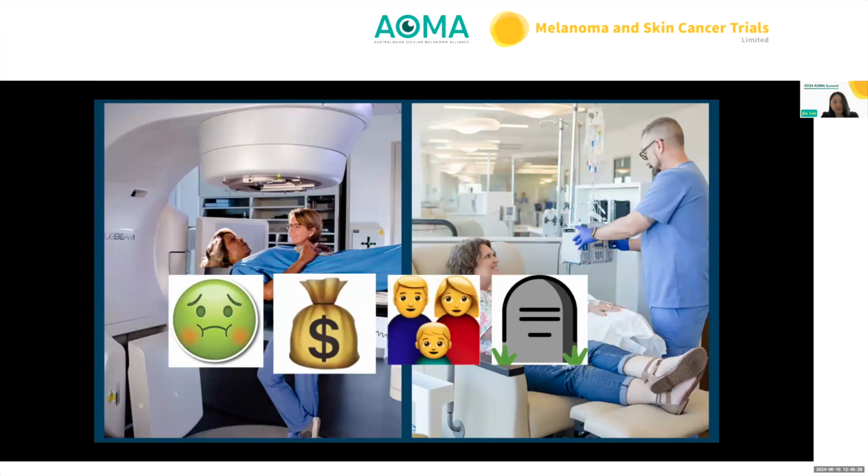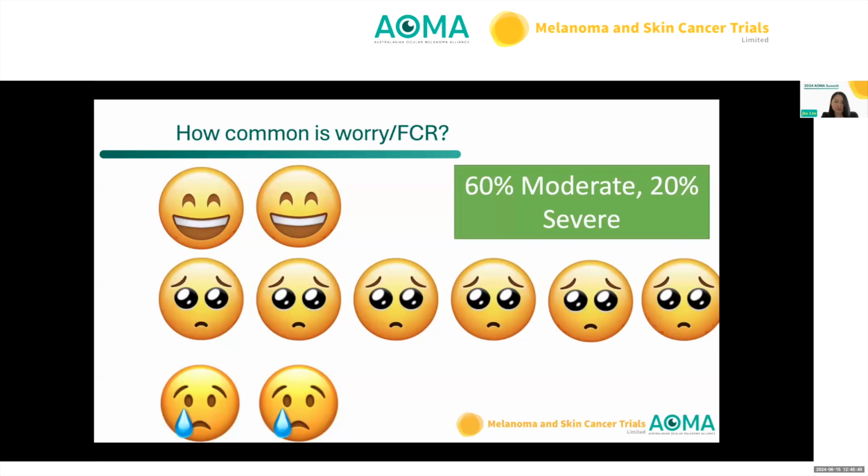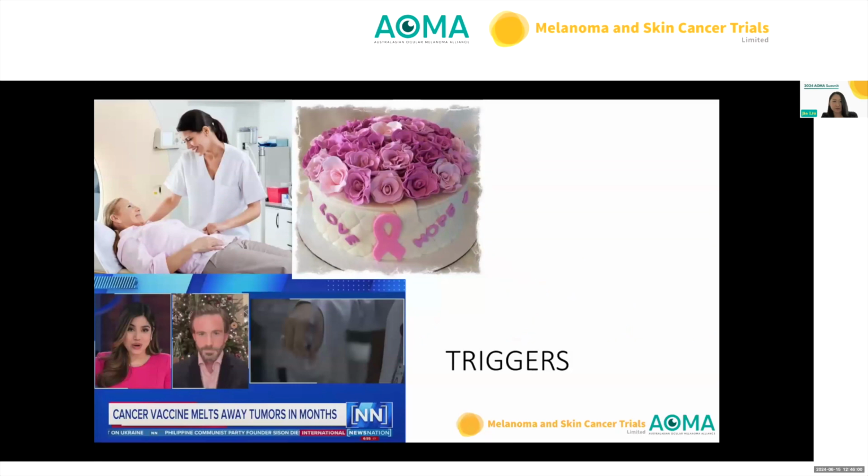So with the cancer diagnosis and treatment comes side effects, financial toxicity, uncertainties about the future and planning for family, and obviously mortality. And all of these factors contribute to worry. However, worry about cancer recurrence is very common. 60% of patients surveyed report moderate levels of worry and 20% severe levels of worry. And in fact, degree of worry isn't always correlated with the actual objective risk of recurrence.